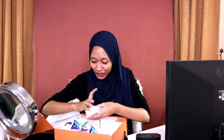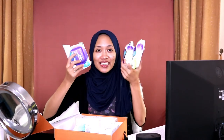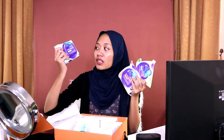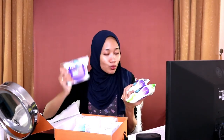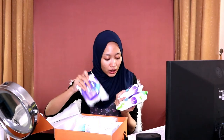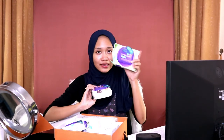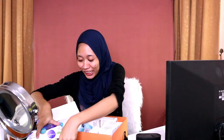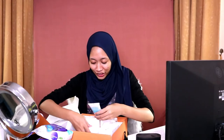And then what I got here is another wipe tissues. This is from Sweepers. Dapat tiga lagi. This is the number one cotton brand in Australia. The first one is micellar and coconut water. This is coconut oil. And this is aloe vera. Thank you so much. I love you. Sayang you dah korang. And then what I got here is Nivea.